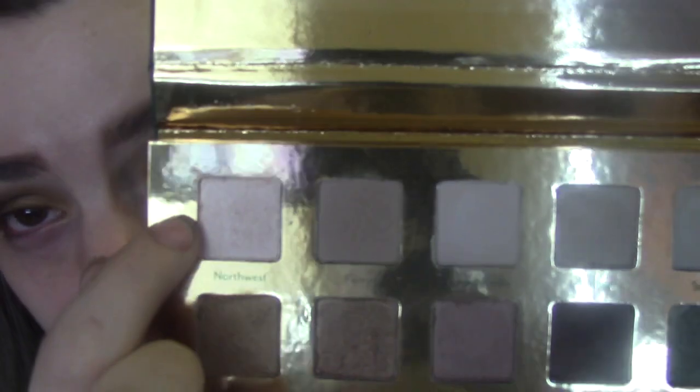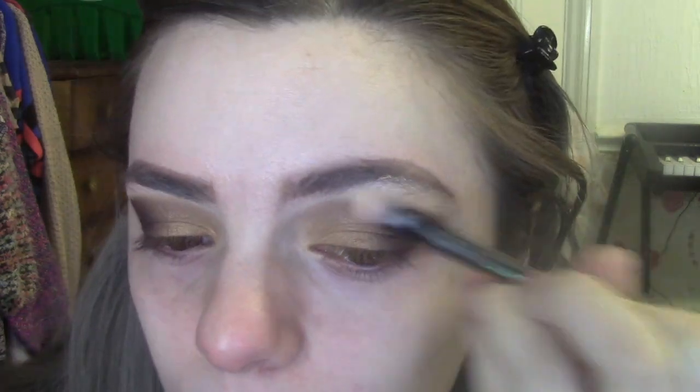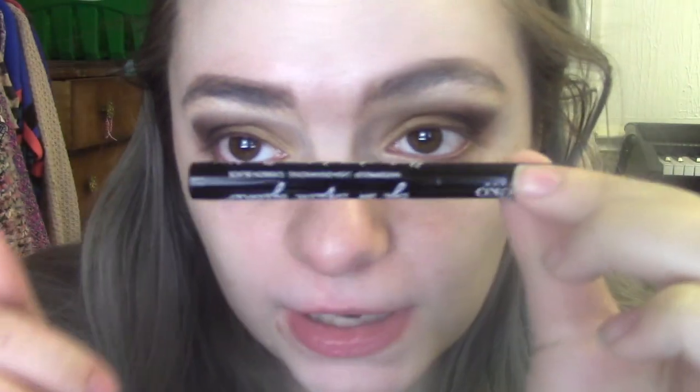Get the shade called Northwest, which is a kind of whitey pinky toned shimmery colour, and I'm just going to place that one under my brow bone. Okay, I think I'll just leave the shadow at that for now. This look is probably a bit of a mess, but yeah, the eyeshadows work really well. There's some good pigmentation there. I'm quite impressed.